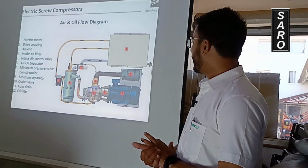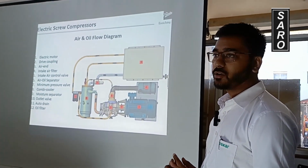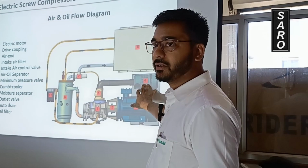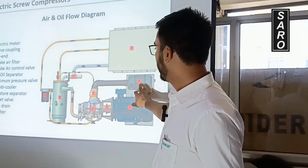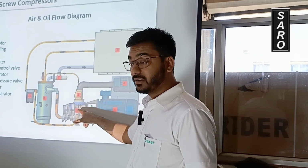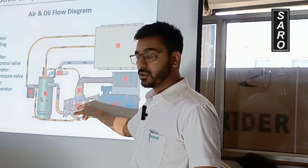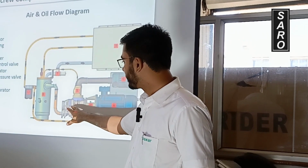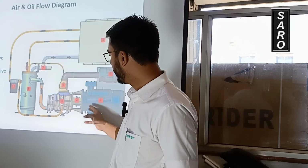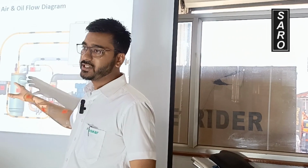So this is a schematic of an electric motor driven compressor. This is the electric motor. You can see the filter here, that's nothing but the air suction filter. This is the actual compression air end. This is a screw type of compressor, so actual compression takes place here. This is the coupling between the compressor side and the motor side. This is the tank, which is the air oil separator.